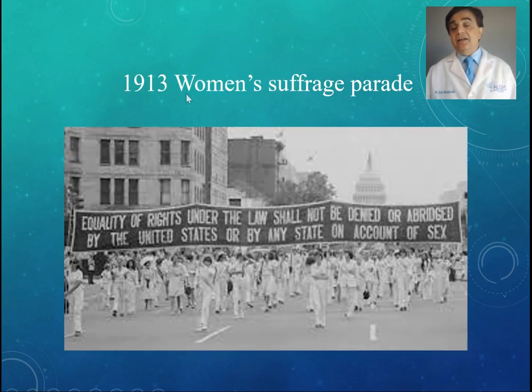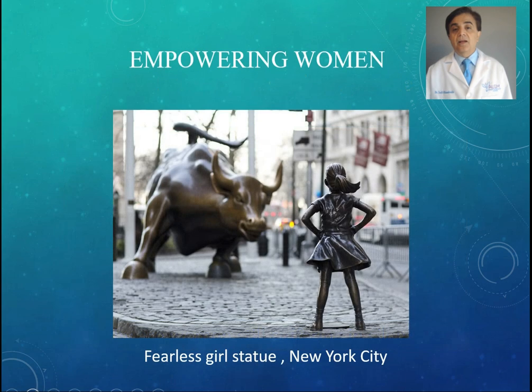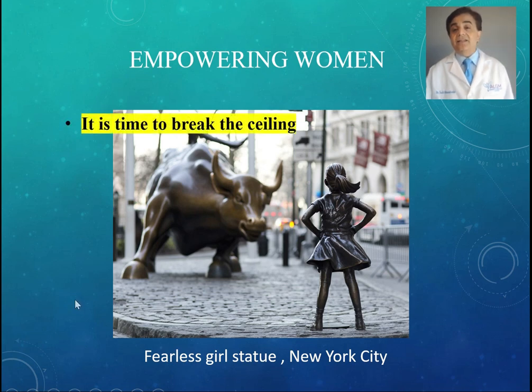1913, way back, is when the women's suffrage parade happened. Why are women still suffering in silence? Why can we not have a parade to help improve women's pelvic floor function? If you have gone to New York City, you will see this Fearless Girl statue that they put up right across from the bull, the Wall Street icon, challenging the bull. And this is the time. It's time to break the ceiling.